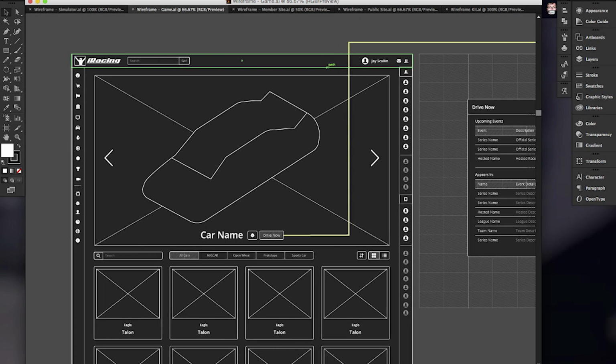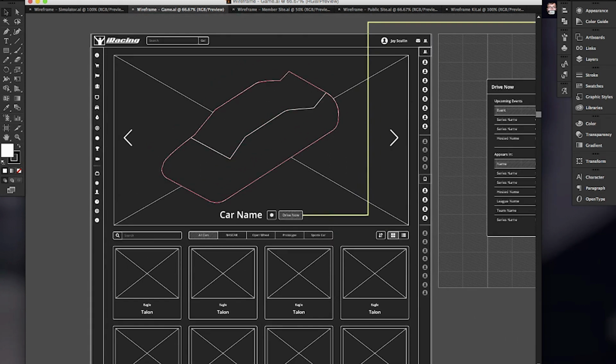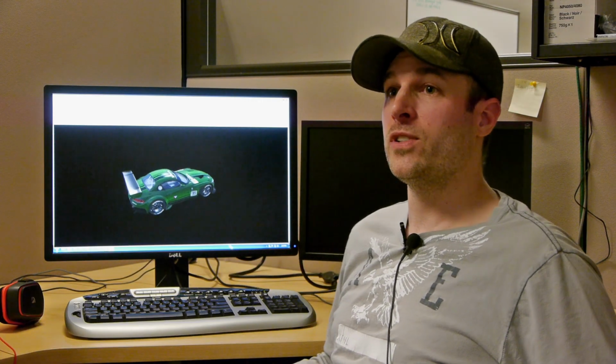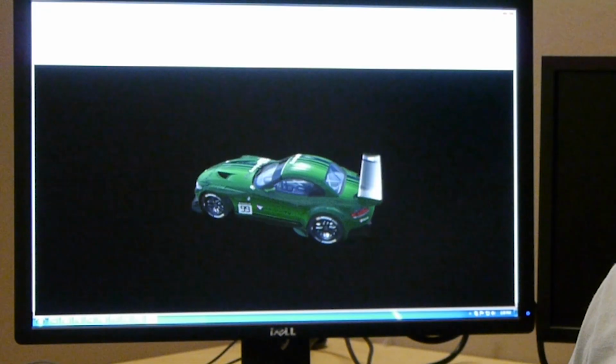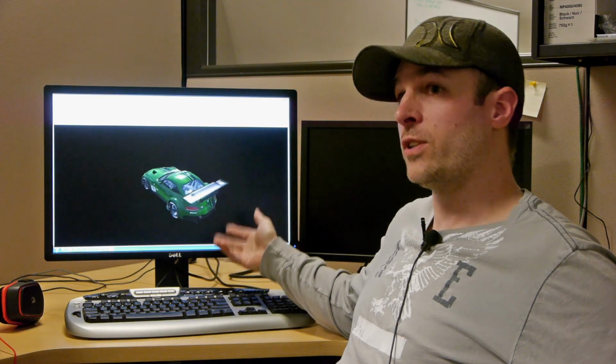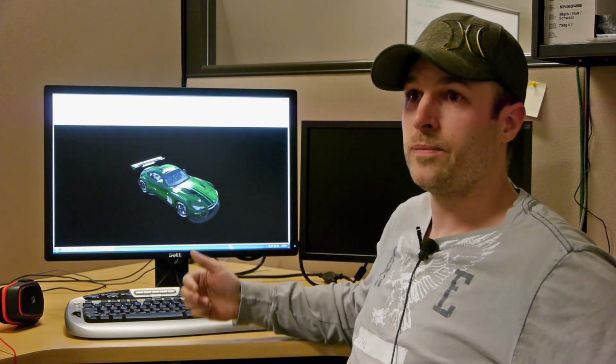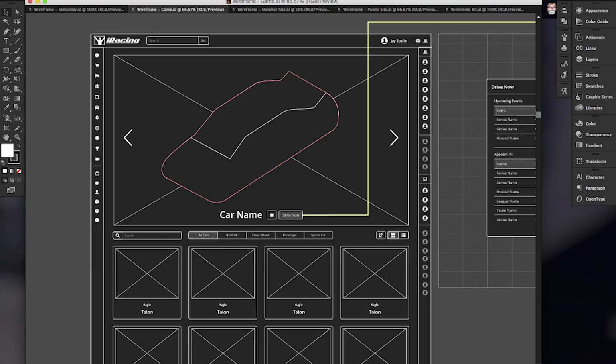So let's say we clicked on cars. Now first of all, because we're now in the sim, you're going to get a 3D car that will just spin around. Once we have the 3D model rendering inside our member site, you're able to change your paint style. You can modify your car in real time and see the changes, as opposed to previously you could only see static images of the car.